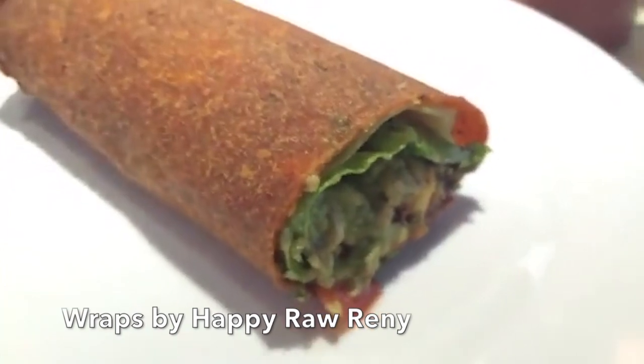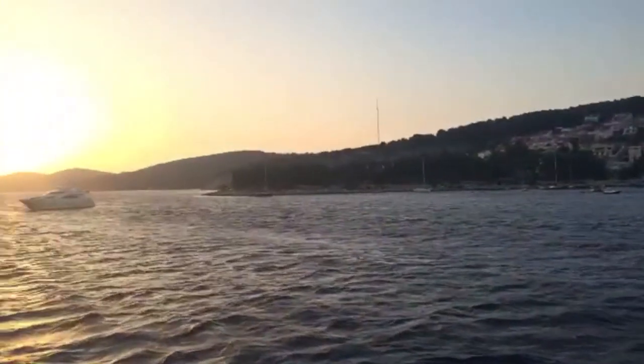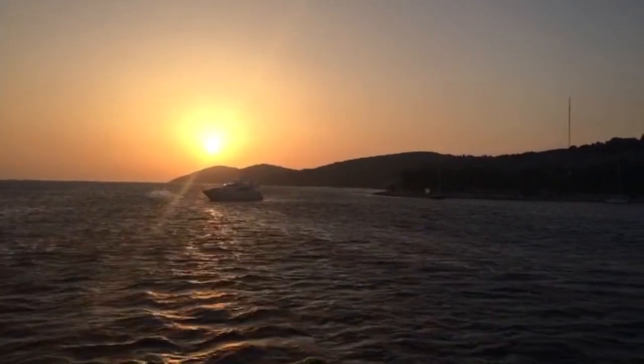Alright, it looks like the wraps are a success. They were eaten up like ravenous sharks and dogs. What do you guys think? You guys like it? Is it good? I love Croatia. An extra hidden wrap. I didn't get any chili. It went so fast. No guacamole either, so I'm eating this now.